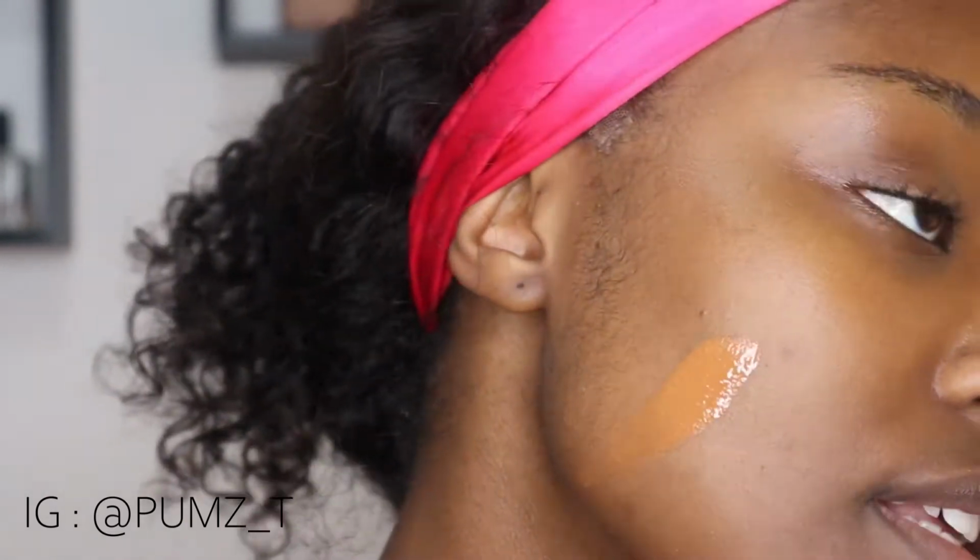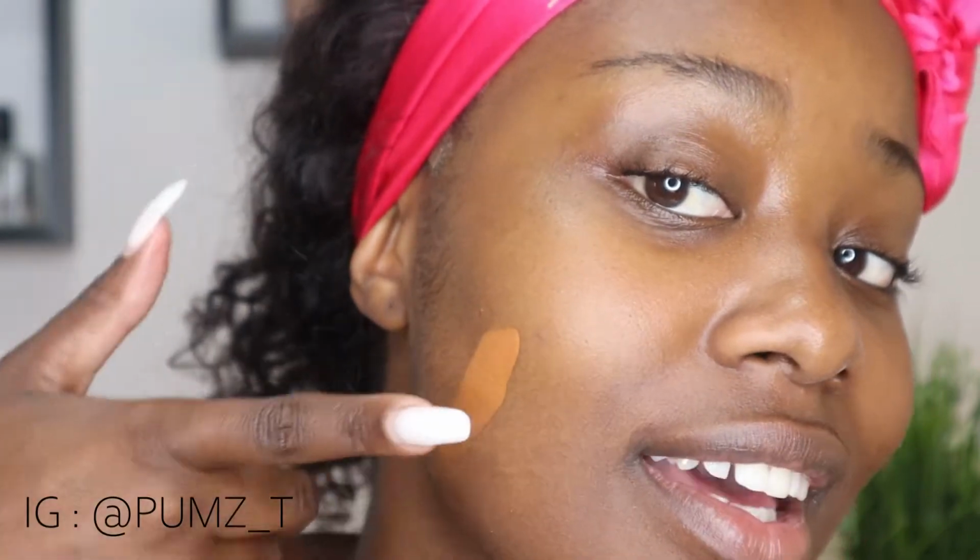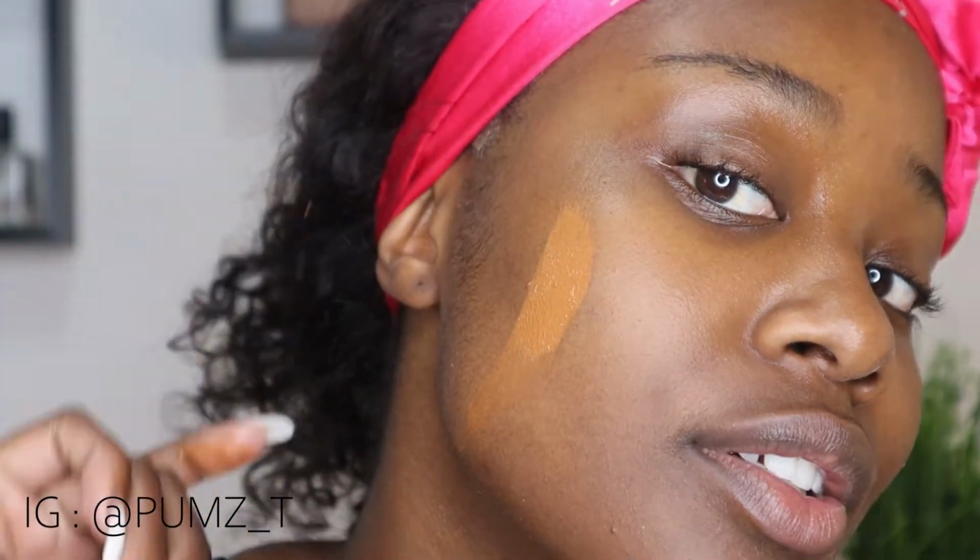So remember when I spoke about the best way to check your foundation, it is by checking your jawline. This is a very watery consistency. So this is the L'Oreal foundation. So I'm just gonna do that. Let me bring you guys a bit closer. I don't know if you guys can see that, but it looks like it is not my shade.